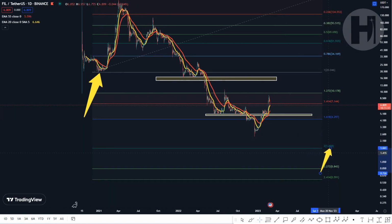I wasn't expecting us to go down as low as $1.66. However, when we were down here, that was looking likely. I'm not going to lie. When you see these strong pullbacks, you never know what's going to happen next. So you have to be ready for every single outcome.